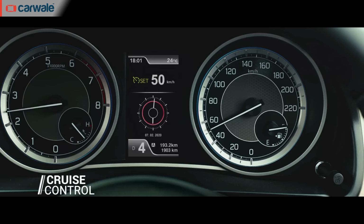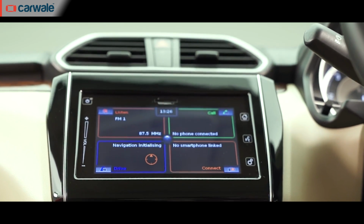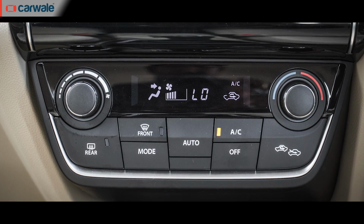There's LED headlights, cruise control, a nice touchscreen audio system with Android Auto and Apple CarPlay, a leather-wrapped steering wheel, push-button start-stop, automatic climate control, and lots more.